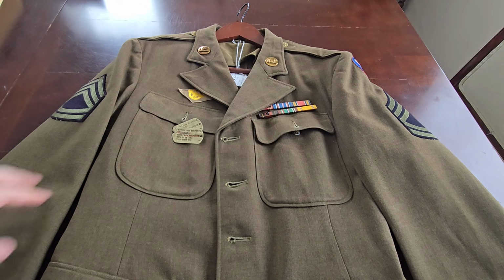So because of that, they created the ruptured duck patch that basically said, hey, I'm no longer an active part of the military, but I'm being allowed to wear this uniform until you can eventually get civilian clothes. So it's a really neat patch. Pretty much everybody coming back from World War II had that on their uniform.